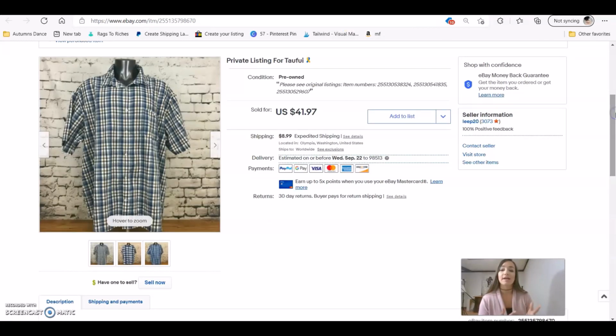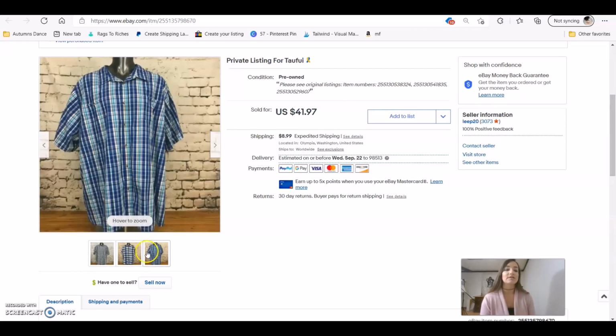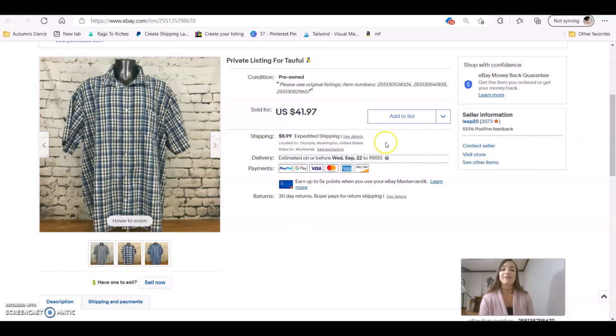Okay, so this is another multi-item order. I had to actually go in and create a special listing for this person. There are 3 shirts as part of this, and they sold for a total of $41.97. They are those bigger sizes, 5XL, and there was one, I think, that was a 6XL shirt. The buyer was actually from New Zealand, and so they paid international shipping of over $60. So their order total came out to a little over $100.